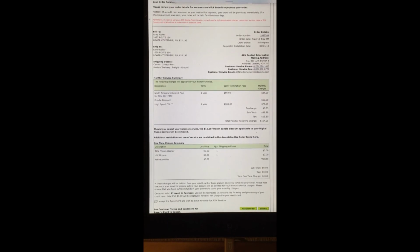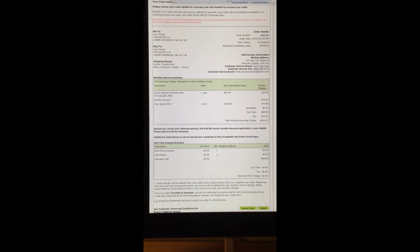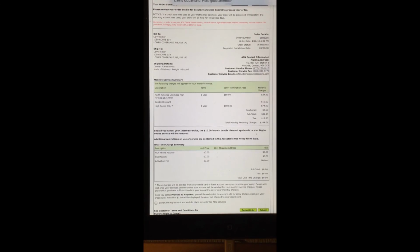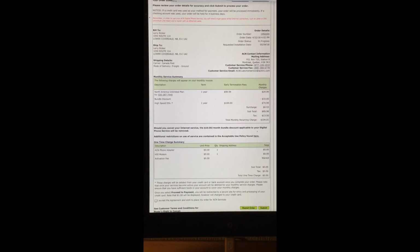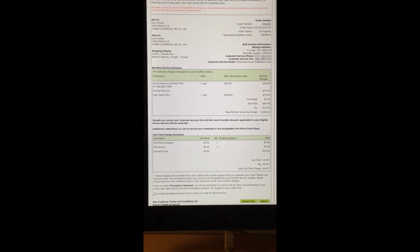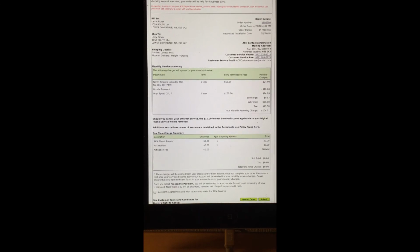You see the one-time charge summary down below. The phone adapter, there's no charge for that. HSI modem, no charge. Activation fee is presently waived. The numbers all add up to 0, and that's great when that's what you're paying. Not so good if that's your paycheck, but it's a pretty good deal when you're getting your service set up and there's no upfront charges.